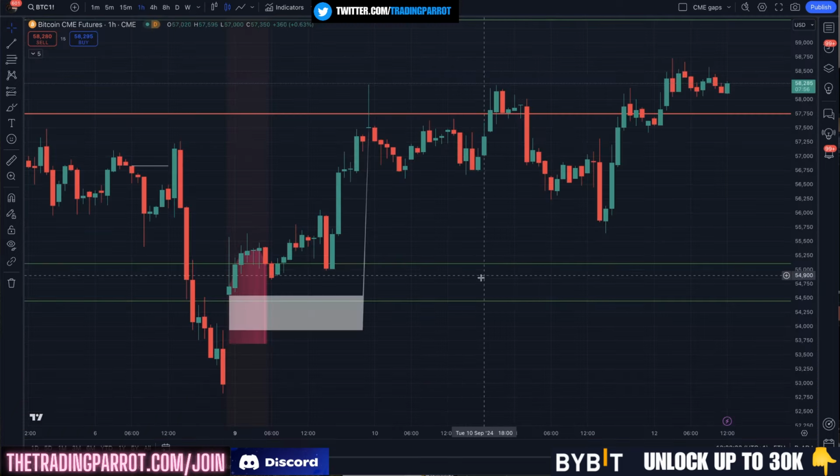Let's not forget that we have a pending CME gap from the past weekend from 53.9 to 54.5. CME gaps sometimes can take longer than expected to close, so I don't want to miss that either.